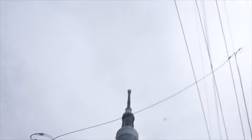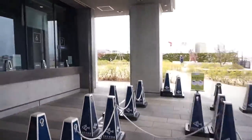Sky tree, and we're almost there because it's right there. All right, so we just found out there's an hour wait, so we're gonna go to the aquarium first. Well, let's get the tickets for the aquarium, okay, sweetie?